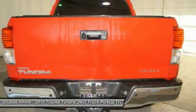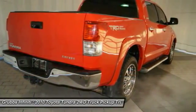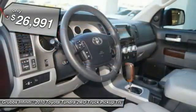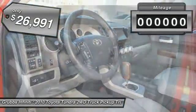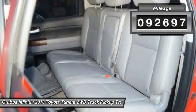With a towing capacity of up to 10,000 plus pounds and a payload capacity of over 2,000 pounds, the Tundra is the perfect mix of power and efficiency and is priced below $30,000. This vehicle has less than 95,000 miles.